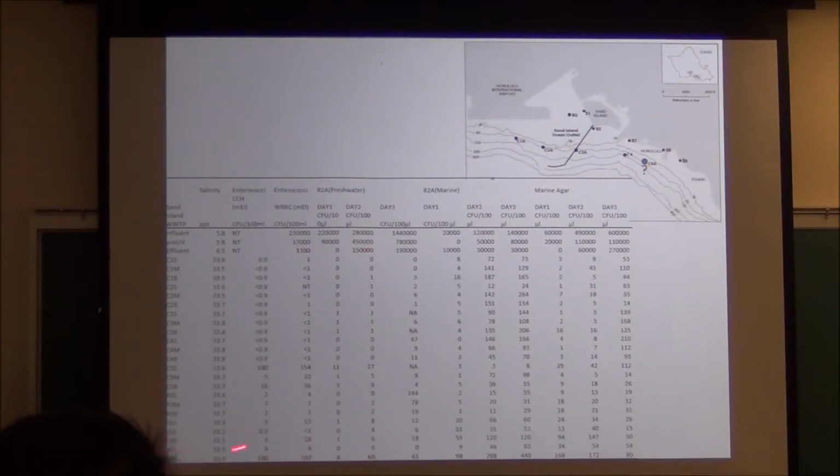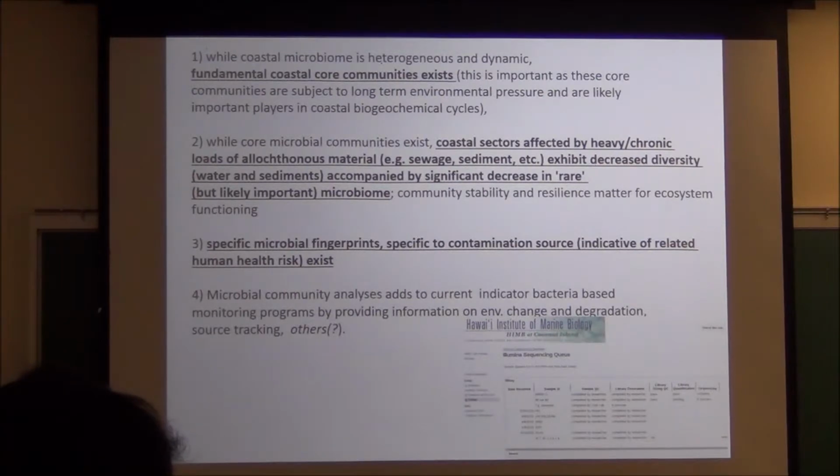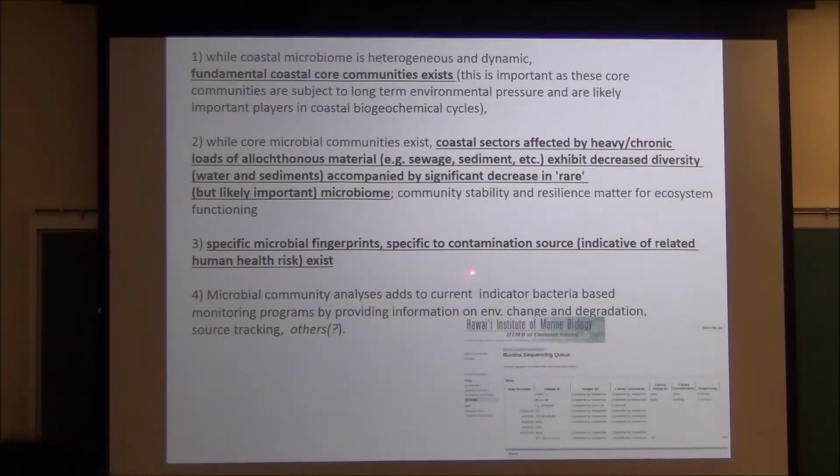And we also find the finance SS8, which is somewhere here. So concentration is much higher here. Did they come from here or did they come from here? I think we can answer these questions by looking at the microbial communities in the sample. We're currently working on it, and I think it's important. We're trying to figure out the special microbial fingerprints that are specific to a contamination source.